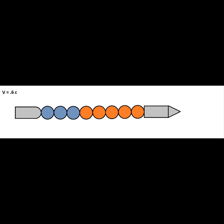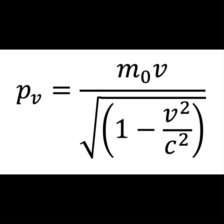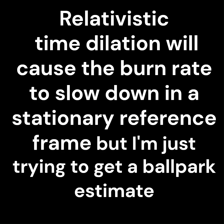But what would be a good rate to accelerate at? Let's say 10 meters per second squared, rounded from 9.8 meters per second squared, or 1 g. The speed of light is 300 million meters per second, and 60% of that is 180 million meters per second. However, since we're dealing with relativistic speeds, we have to use the relativistic equation for momentum. This is the mass times the velocity divided by the square root of 1 minus the velocity squared divided by the speed of light squared. This comes out to 225 million kilogram meters per second per kilo. So, at 10 meters per second squared, it will take 22,500,000 seconds to reach 60% light speed. For some perspective, a year is approximately 30 million seconds.